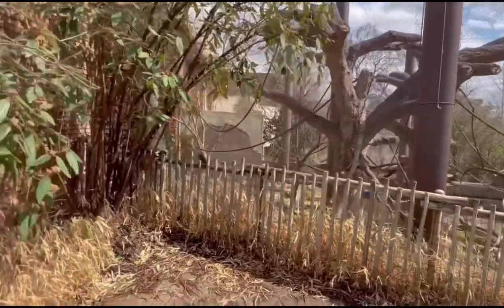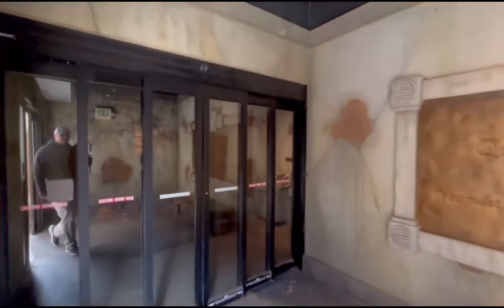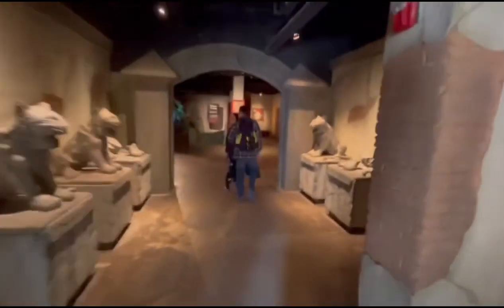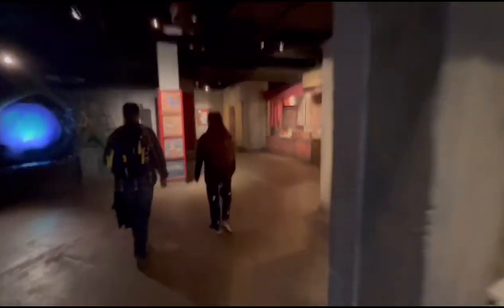Anyway, we're moving on. Now, we're going to go inside into the Interpreter Center. My favorite indoor building here at the zoo. Obviously for good reasons. As we pass all the tiger statues, the ones that are still living and those extinct, instead of going straight, we're going to turn to our right, which I used to go this way a lot when I was younger.